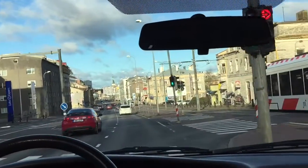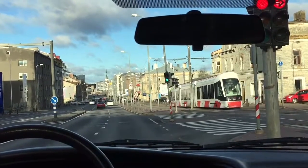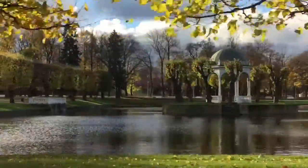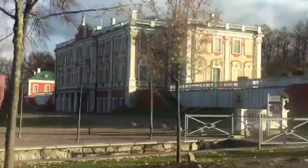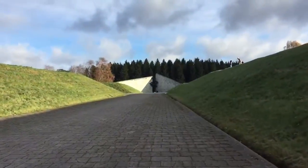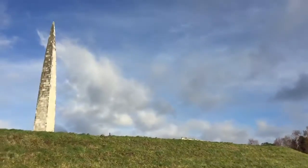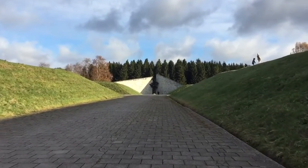Are new trams. Yeah. Means it's the old ones from Germany or somewhere. That's pretty. Yeah. I think that was the guards' quarters, this little place here. What's the name of this? Mariamar. Looks very Soviet.